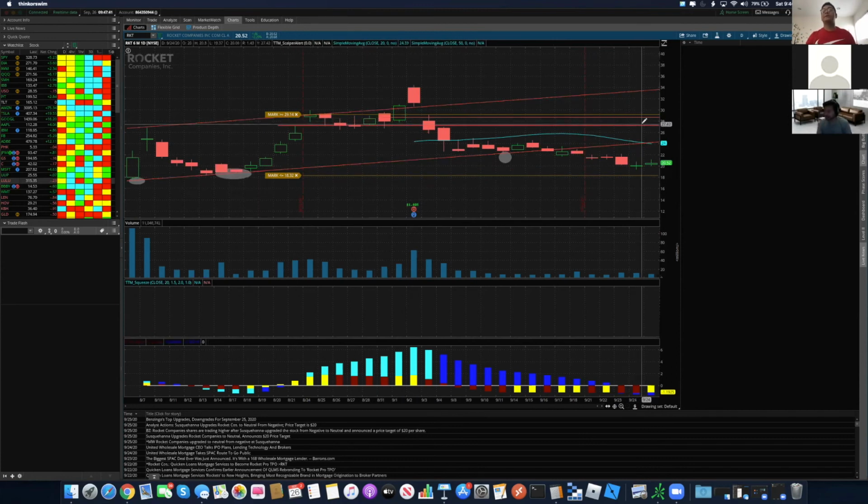So 26.80, that will be the resistance right there. If you want to sell, let's say Rocket closes at 23 by October 2nd next week, then you can also sell the 27 right here. That will be the safe play. Now, remember, you keep collecting premium as it's moving high and low, high and low.